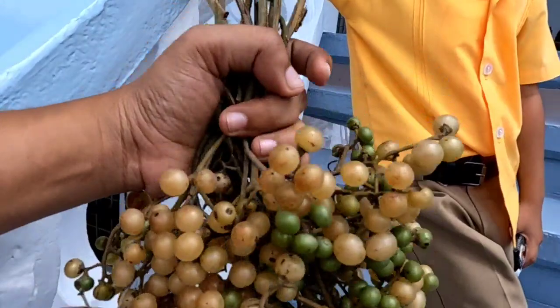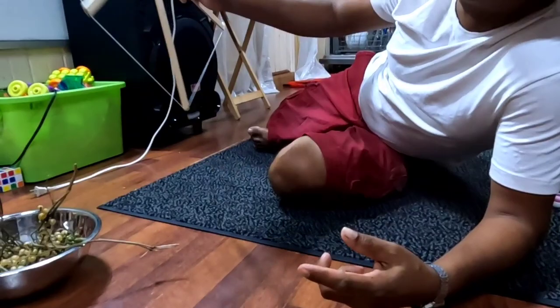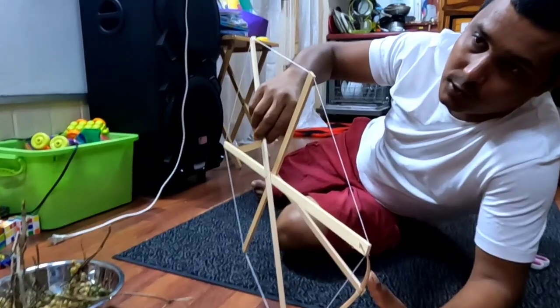We need to make our kite now. So at first we need our kite frame. Make sure the frame is straight. Make sure the frame when you zoom in is straight too. When you look at it, it must look precise. And the string is stiff so you get a good sing.